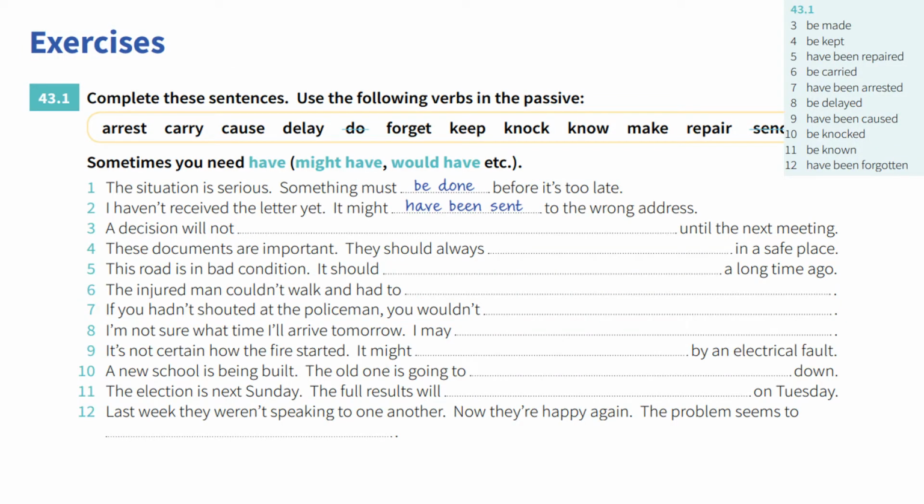Complete these sentences. Use the following verbs in the passive: arrest, carry, cause, delay, do, forget, keep, knock, know, make, repair, send. Sometimes you need have, might have, would have, etc. The situation is serious. Okay, it's present. Something must be done before it's too late. So must is an auxiliary. After an auxiliary, you need to use the base form. So instead of is, you need to use be.